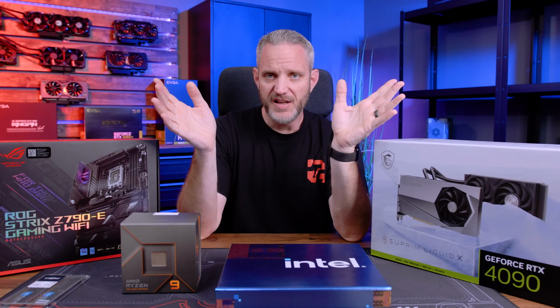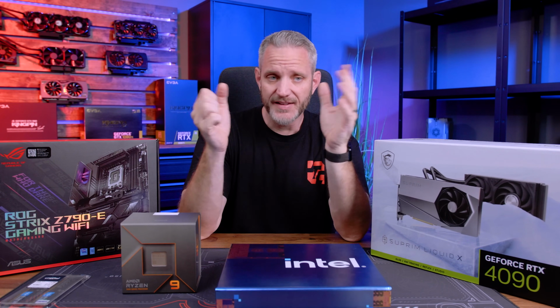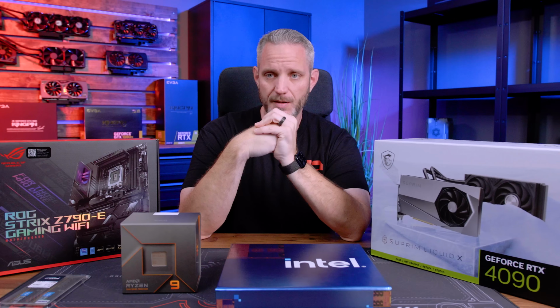All of them are gonna utilize PCIe Gen 5, Z690 and Z790, so there's no reason to worry about that. All the motherboards are gonna have plenty of PCI Express NVMe slots, so you're not really leaving a whole lot on the table.